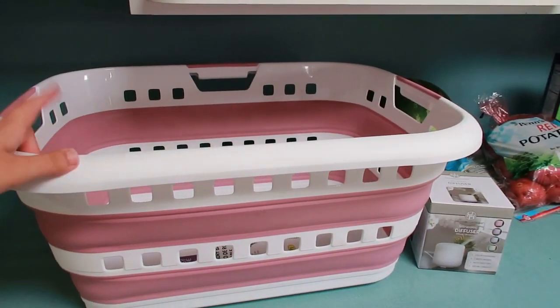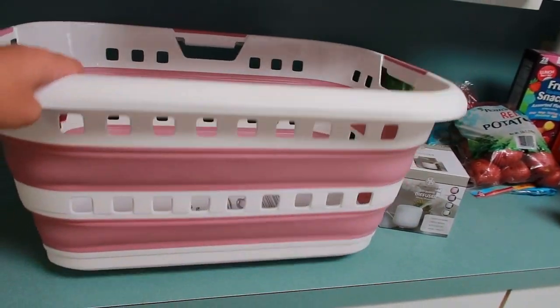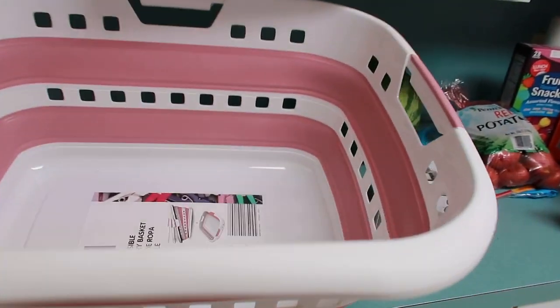So the first one that I was not looking for is this laundry basket. This is a collapsible laundry basket and I have never seen the likes before in my life.